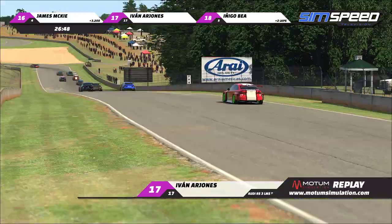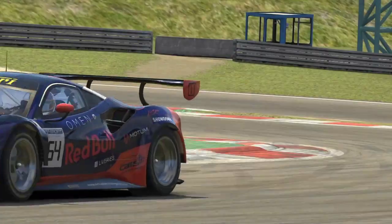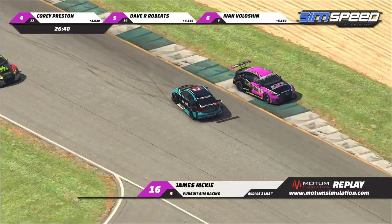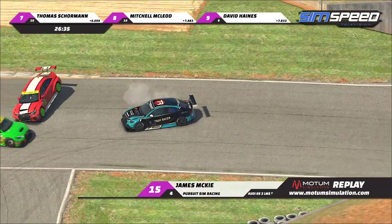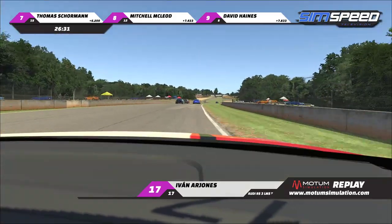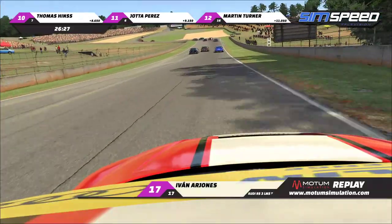James Mackay was the car that spun around. Ivan just didn't slow down at all, despite the yellow flags. Here's a Modem Simulation replay. So there's Mackay being spun around in that Pursuit Sim Racing TCR car. And then, oh, goodness gracious, that's a heavy collision behind. And that's not something you want to see in sim racing or the real world.